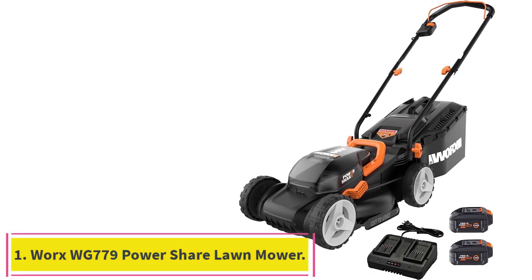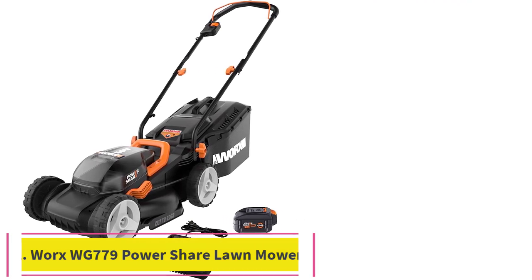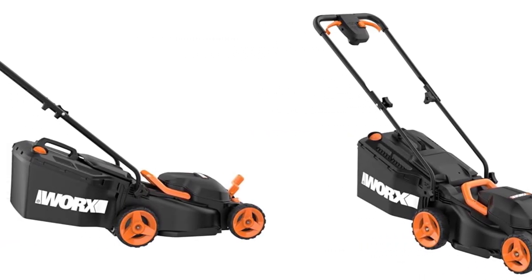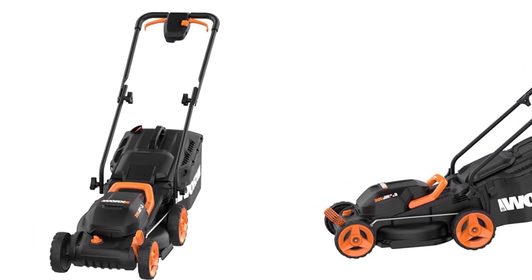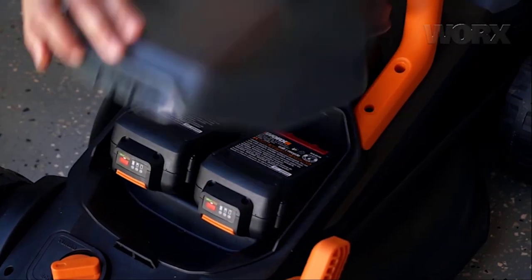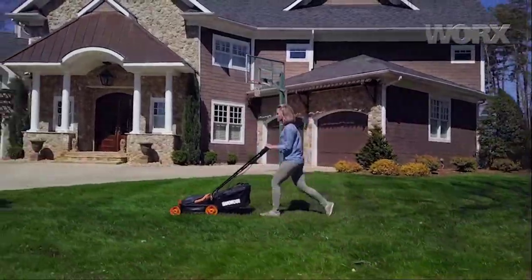Starting at number 1. Worx WG779 PowerShare Lawn Mower. Electric lawn mowers are known for their simplicity, but the Worx WG779 is perhaps the most user-friendly electric push mower on the market. The lightweight body can be managed by even young teens. The dual batteries last long enough to chop an eighth of an acre when fully charged.